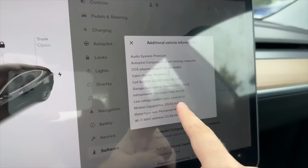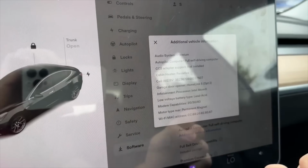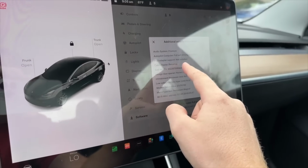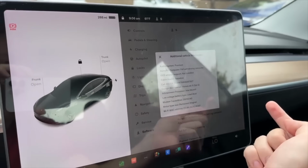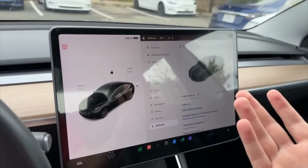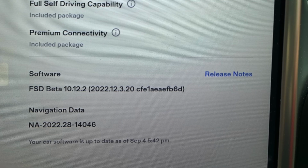But the great thing about Teslas is right there in the display, you can tap the car icon on the bottom and go down to the software section and click view additional vehicle information, and it'll basically tell you everything. Of course, you can always just open the door and see when the car was built to make sure the seller's not lying, and on that screen it'll tell you if the car has full self-driving.